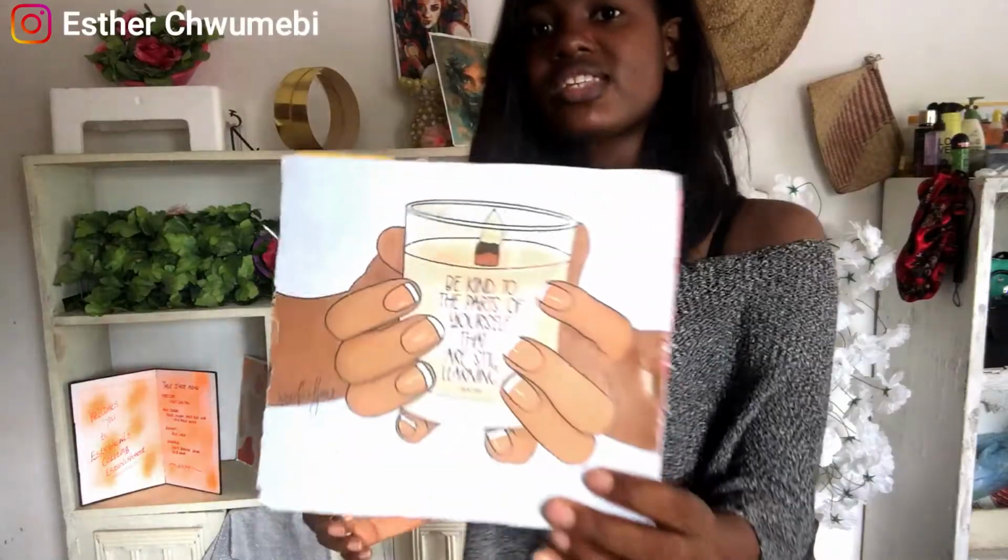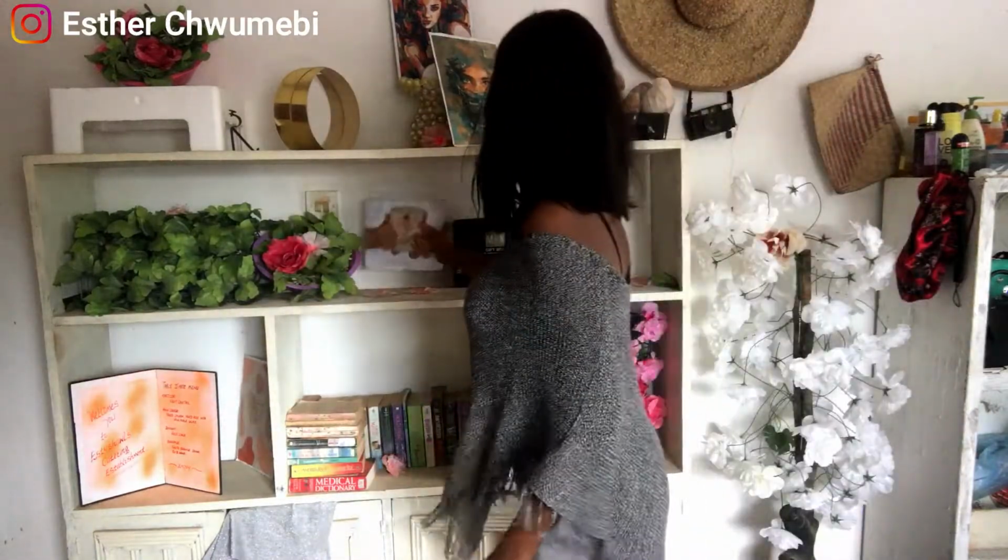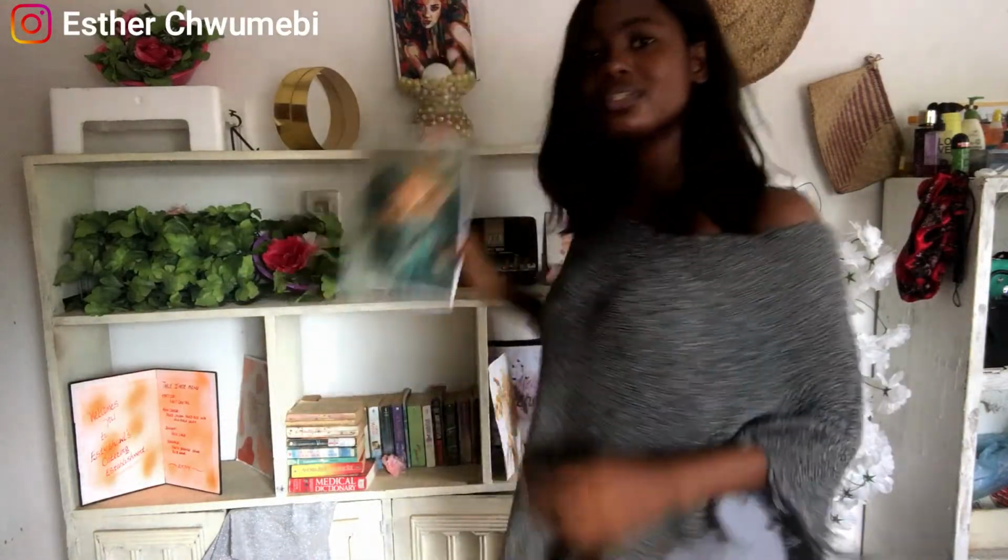So these are some. They are just everywhere in the room. They are everywhere, literally. This is another one. They are looking so beautiful. They are everywhere, okay?